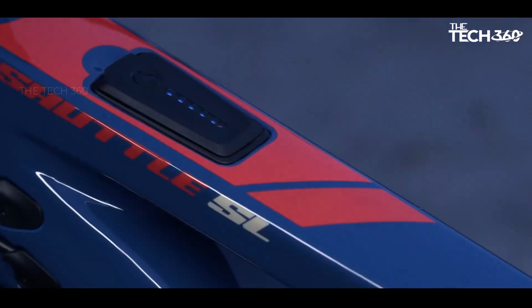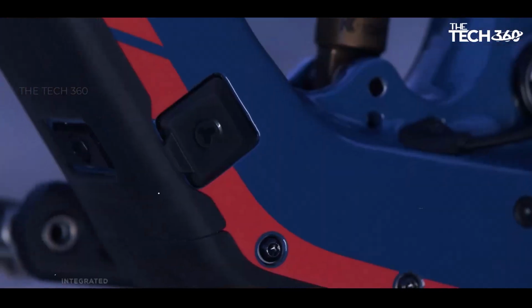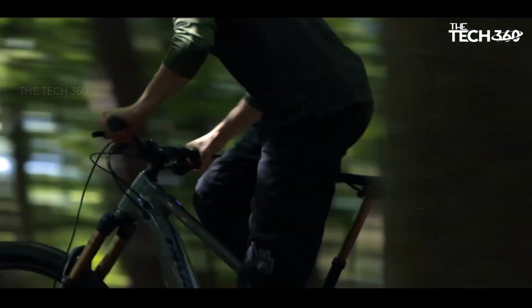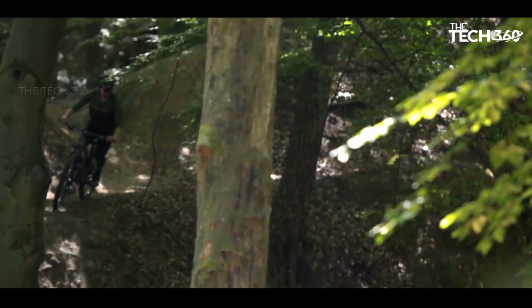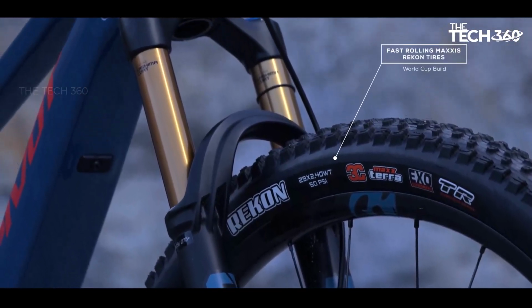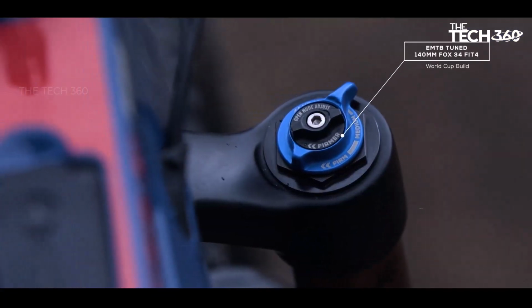Fazua Ride 60 Drive System. The seamless integration of the Fazua Ride 60 drive system ensures smooth power delivery. With 60 Nm of torque and 450 watts of peak power, this EMTB offers a powerful boost when you need it most, without compromising on the natural feel of the ride. The drive system also includes 3 assist levels plus a boost mode, allowing you to customize your ride based on terrain and personal preference.